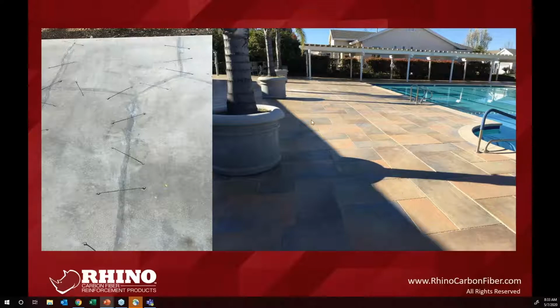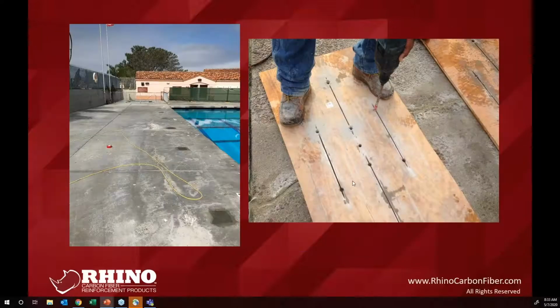You're talking about, this one is a $250,000 overlay that goes across the entire Olympic pool-sized area, and they couldn't guarantee it. They wouldn't warranty it for cracks because the entire thing was massively cracked. And so we put crack locks in, and then they put an overlay on it, and they warranty it, and they give it 5 years for cracks. So in California, that was pretty awesome.